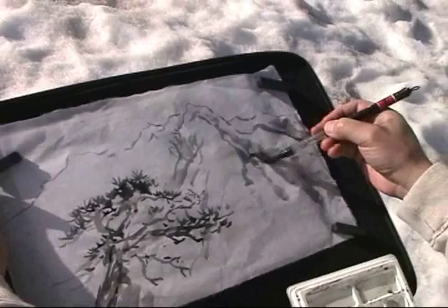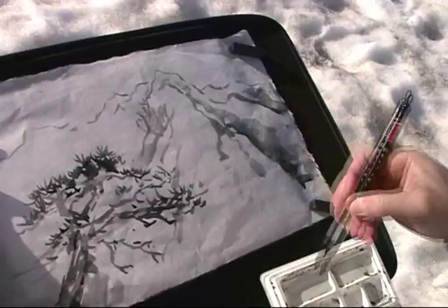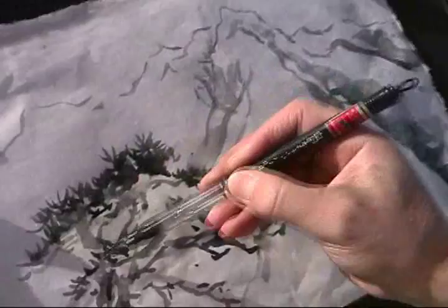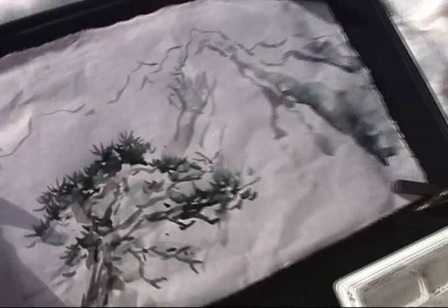So I just got a sketch here. The brush I'm using is a water brush. I have water in the reservoir, and I use block watercolor. So you can see I can just dab the color on the remote tree a little bit.